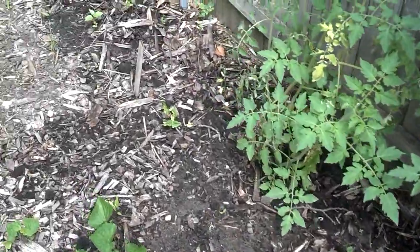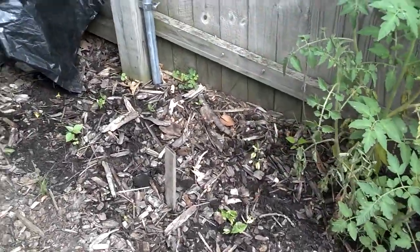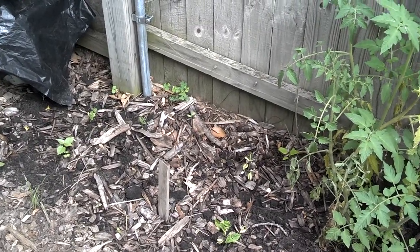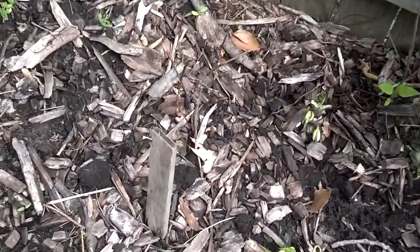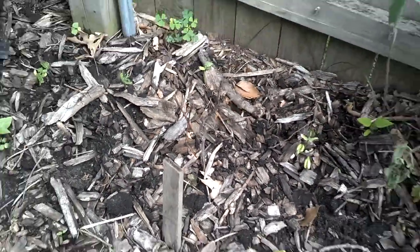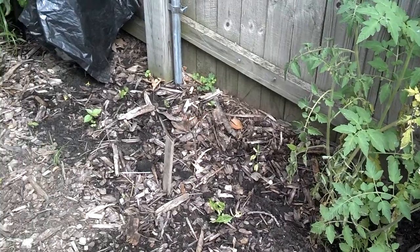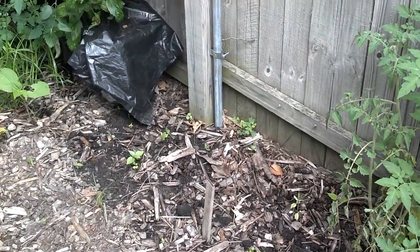Had to replant a couple of times. It dried out, and they died off. My grape here, unfortunately, it didn't make it. This part of the garden is really a difficult place to get things to grow.